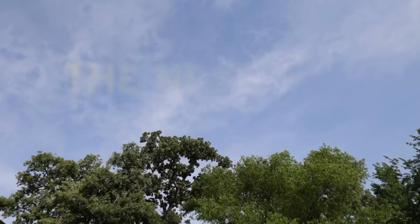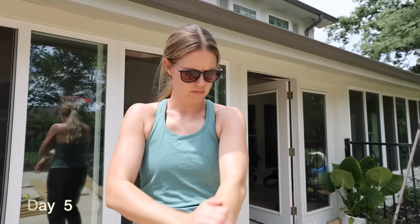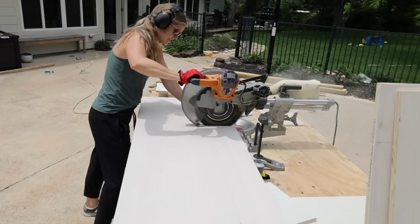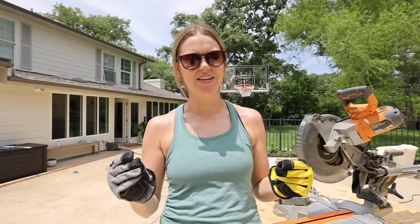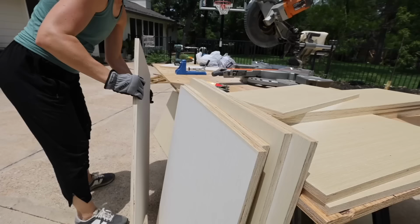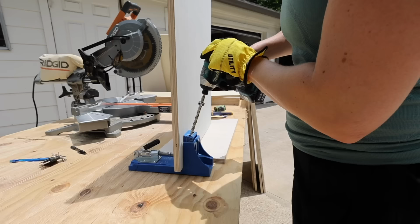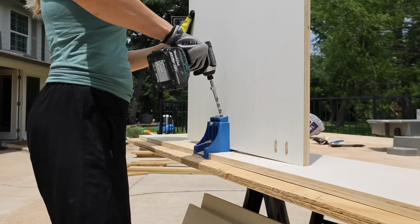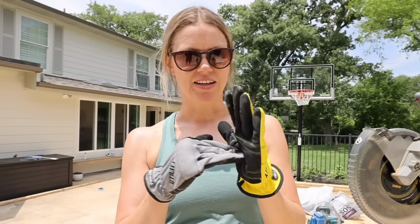The next day, we were ready to jump back in and start assembling these cabinets. Okay, so I have cut all of the plywood pieces for my cabinet boxes, and next I'm gonna be assembling them using pocket holes. So I'm gonna make pocket holes on all of the top and bottom of each box so that I can screw those into my sides. And it's gonna be a lot of pocket holes.